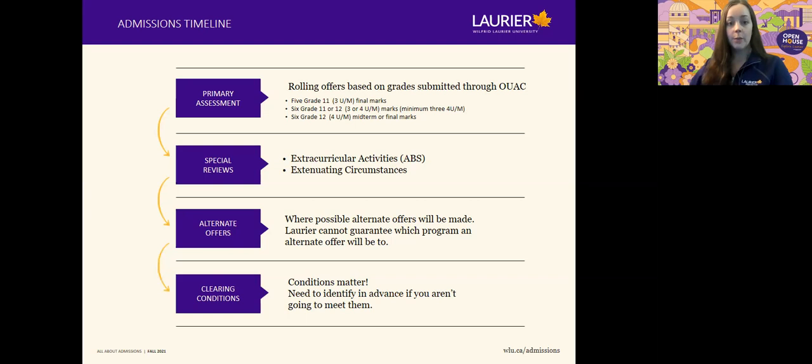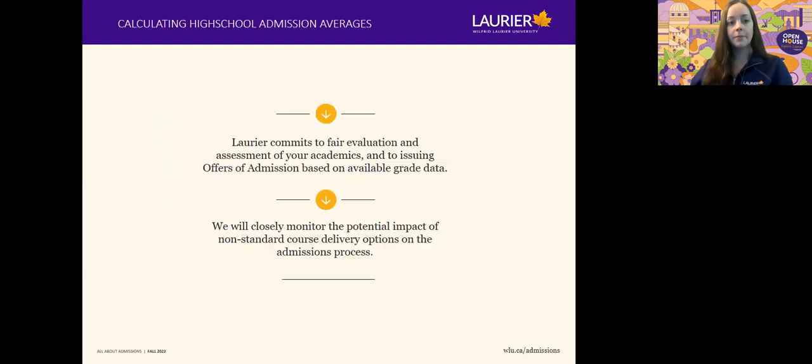The final stage in the admissions process is after you've received an offer of admission and confirm that offer of admission, we circle back on all offers and confirm that you've met the conditions of your offer. Upon issuing offers of admission, those offer of admission letters will contain all conditions of your offer. It's very important that you read this offer letter carefully and understand the conditions. I'm going to circle back on how to finalize your admission status in just a couple of minutes.